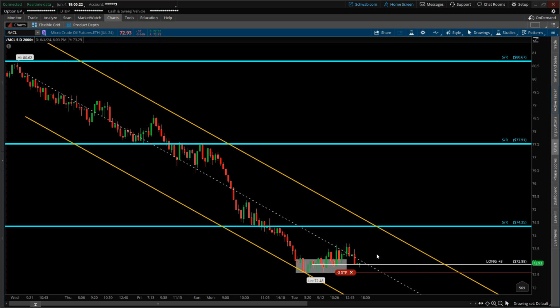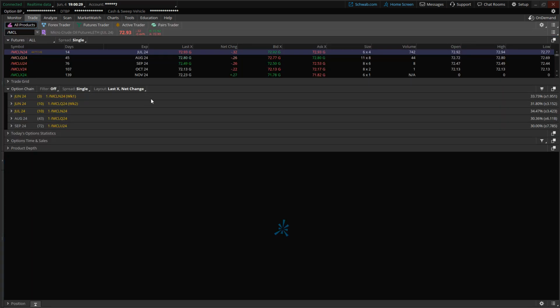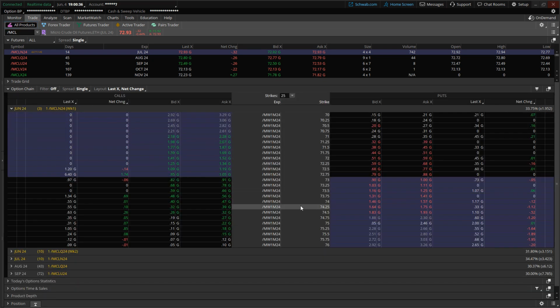And the reason why I added a third futures is that I thought this was a bit more cost efficient, because I was looking at the option chain, and had I selected option contracts that expire this Friday, just to elaborate. So I was looking at the $74 strike price, and a little while ago it was quoted at 46 cents, or $46 per contract.